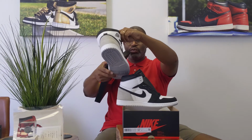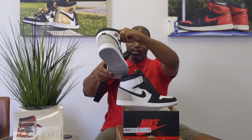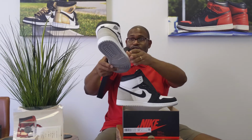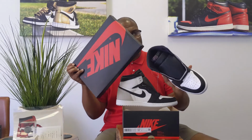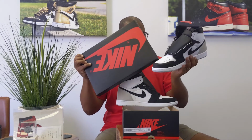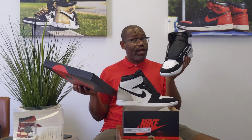Here, please note, natural crack seen on the upper is normal due to the random crackle ink application. So the random crackle ink application. This is going to be a theme throughout the year. This is not the first shoe I've seen with this crackle kind of old look to it. That heel is suede. It's a nice Jordan. It's almost like a tuxedo look to this shoe for this Jordan 1.